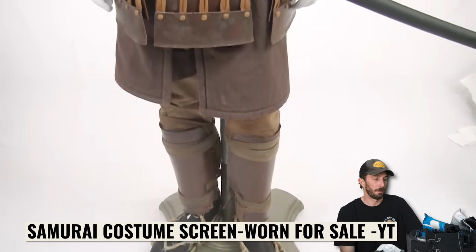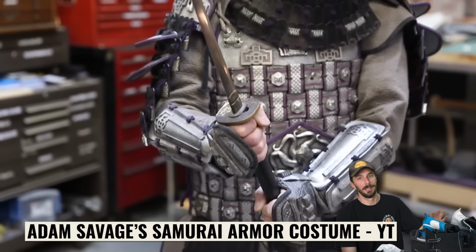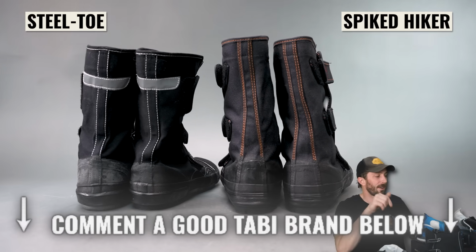I think if you're gonna buy a pair of these, I would not plan on working in them. I wouldn't plan on hiking in them. If you got a cool cosplay fit or you have a couple times you wanna wear some tabis for some reason, that's the only reason I'd buy these because they're just not up to general boot standards, let alone tabi standards. So if you know of anyone that makes decent tabis, drop it in the comments because I wanna find a good pair of tabis.